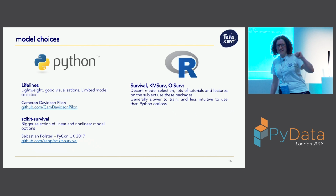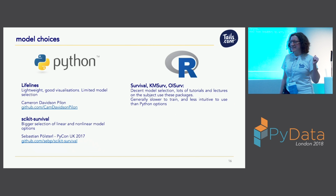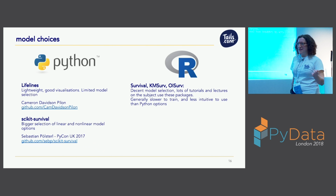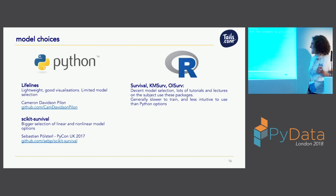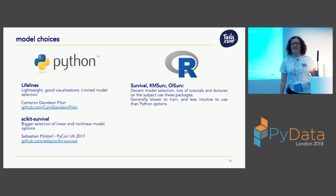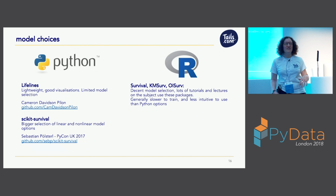There's also R, because again, it's a long-standing technique in statistics, so there's actually quite a lot of R packages that do both linear and ensemble-based methods for looking at survival analysis. And there's also a lot of tutorials and lectures on the subject, and a lot of these tend to follow a data set and a package in R, so it's a good way to learn the theory maybe if you're used to using R.